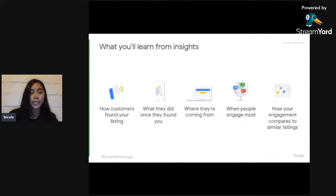Now, the drop-down menu in the top left-hand corner of the Insights tool allows you to adjust time frame to see data from the last week, month, and quarter. If you hover over a specific day on the graph, you can see the data for that day only.